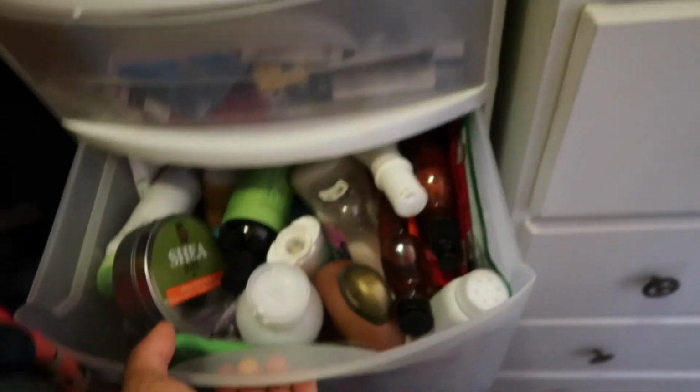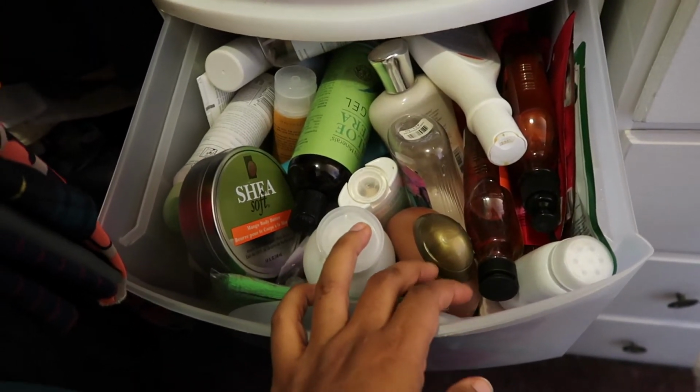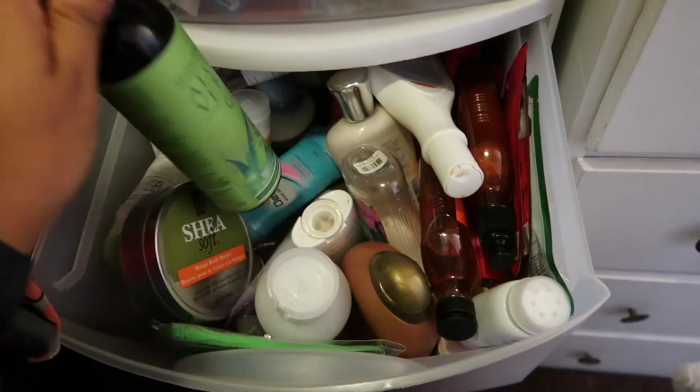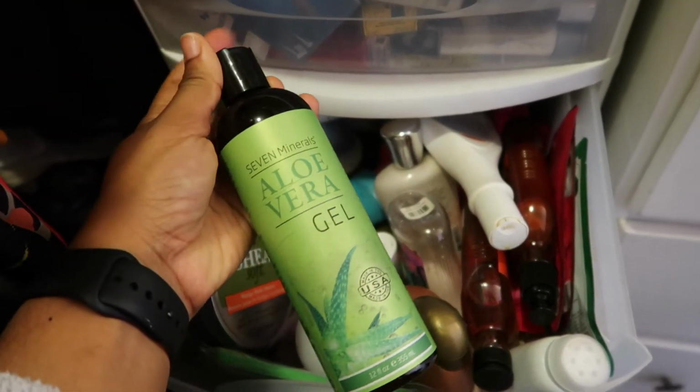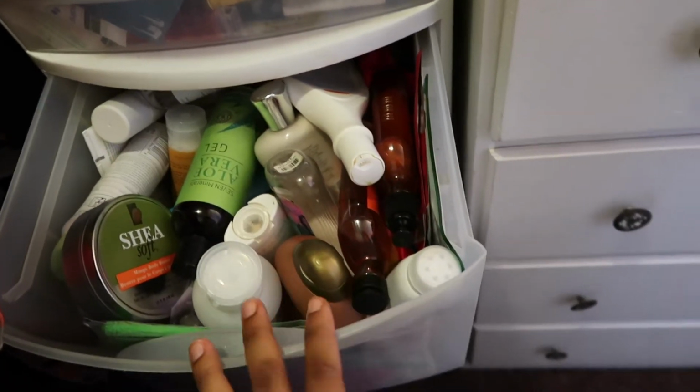But my goal is to really empty out this sucker, because your girl uses Jergens every day. I don't need all this. Ooh, I do need this. I have to make a video about this, y'all. This saved my life. But anyways, let's get to it.